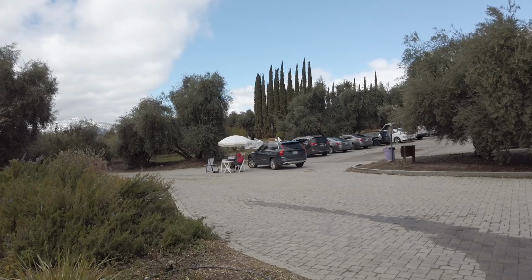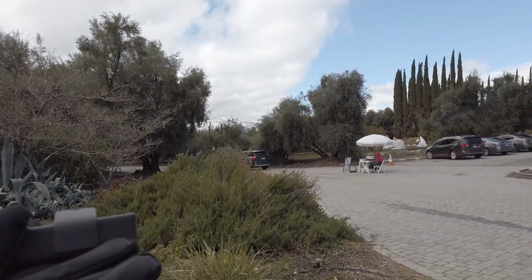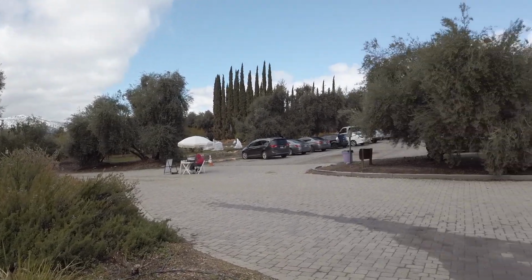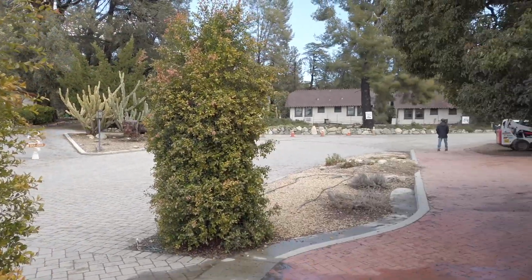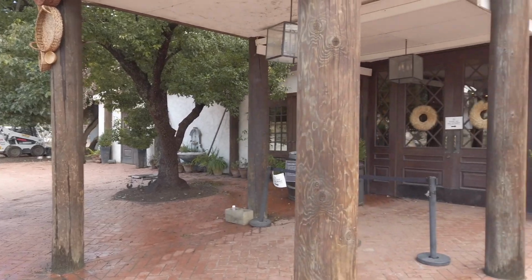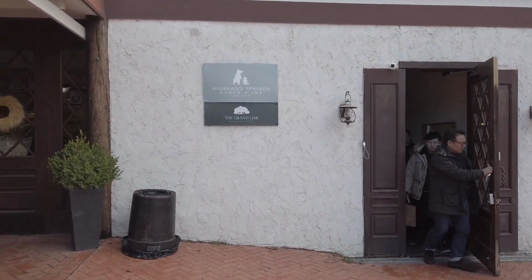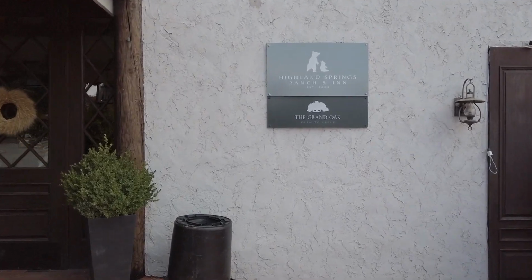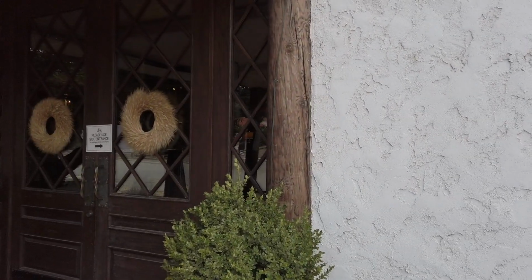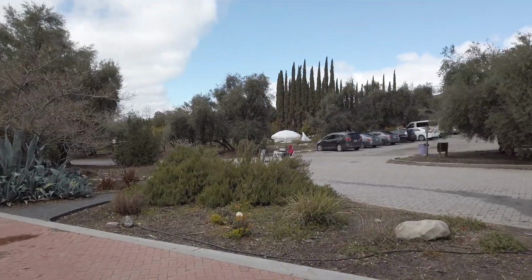So we're over here at the 123 farm again, but this time we took a different entrance. We enter a different gate, and then we drive all the way in to park at the private residence over there. And this is the Highland Spring Ranch and Inn, the Grand Oak Farm to Table. We were here last time, but during the Christmas season.